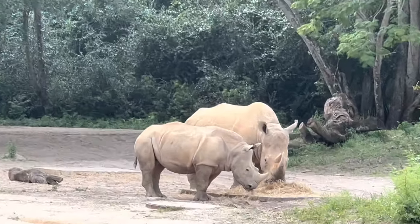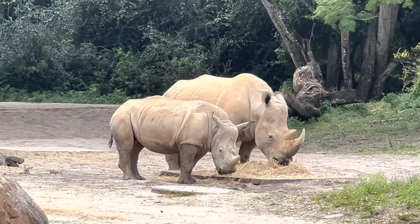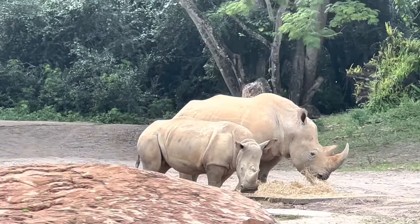They're called that because, well, they don't have very good eyesight, so they tend to crash into things. From the Afrikaans word "wit", it was thought to mean white. Turns out it actually means wide, spelled W-I-D-E. And that's because their mouth is a lot wider.